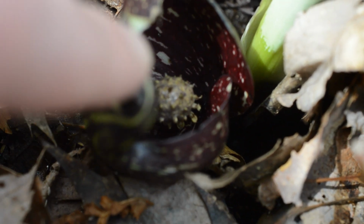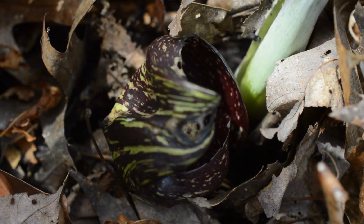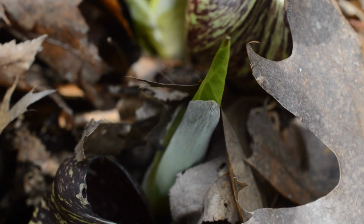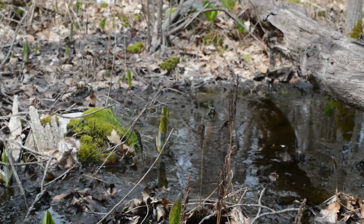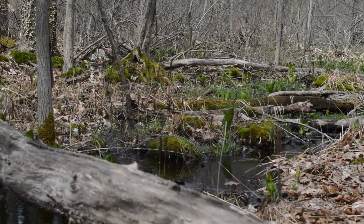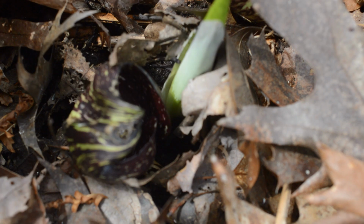This guy's on his way out. But perfect flowers, unusual for a monocot. And then you get this green to brown to purple spathe surrounding it. This is the emerging leaf right here. As you can see around us, they are signaling the arrival of spring. And actually, these guys start going off at the end of February through March, and there's still some stragglers blooming right now. A thermogenic plant.